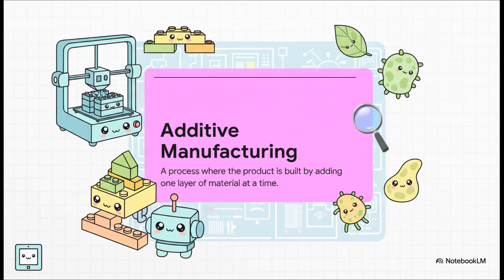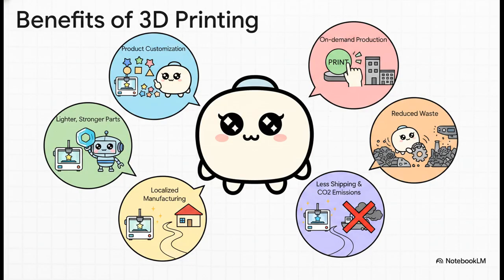It builds objects from nothing, from the ground up, adding one super precise layer at a time, all from a digital design. The old analogy of building with digital Legos? It's still a perfect way to picture it. And the benefits here are just huge, a total game changer. For one, you can customize pretty much anything and only make it when you need it. You can design parts that are lighter but also stronger, and you cut way, way down on waste.